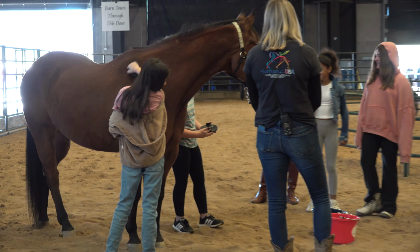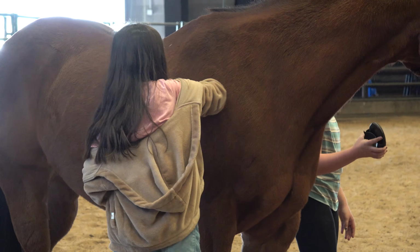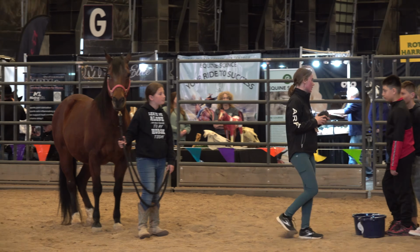This is back in the Equidome, and it's on the side of where they have the shopping area. They have it to where kids can come and take care of horses and kind of get used to them a little bit.